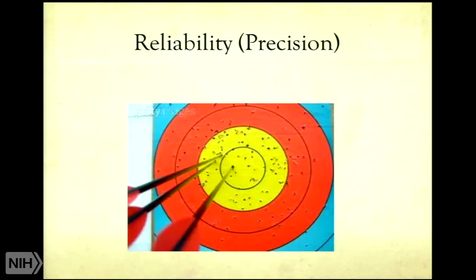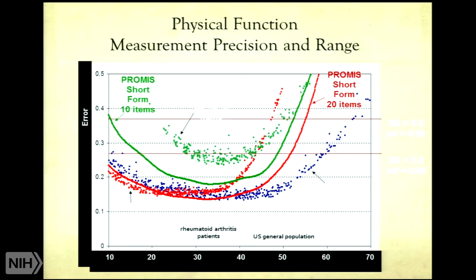So let's talk about reliability or precision. This is the PROMIS physical functioning instruments, a comparison of different instrument types.